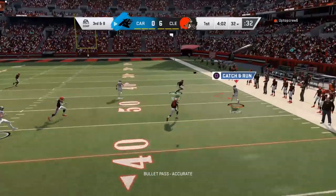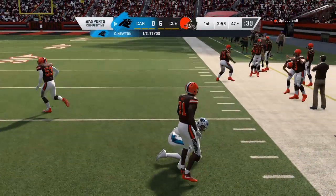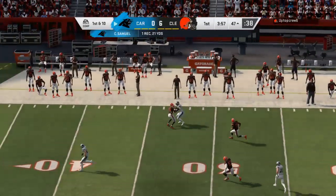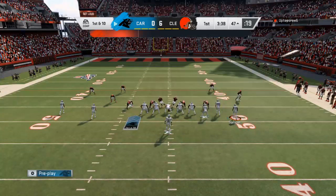That was nice. Completes it to Samuel. And he'll be taken down, but not before they work it across midfield. The 21 yards there as they convert on third.